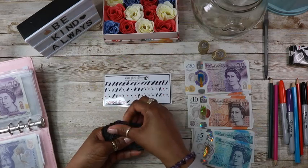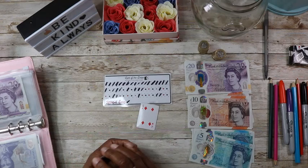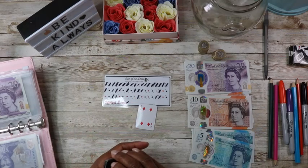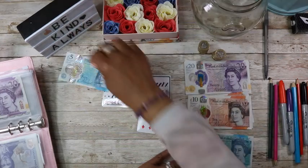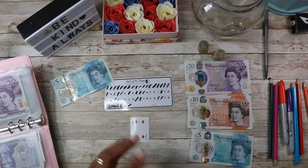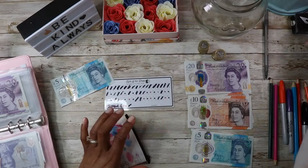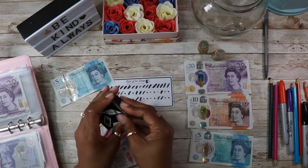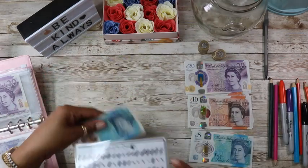Right, let's see what we can pull here. 4 of diamonds, and I will do £5. Got one more diamond left, so I'll do £5 and just mark off the last diamond. Right, and I'll put this in the pouch. Won't be using this again. Put these away for another time. Great.